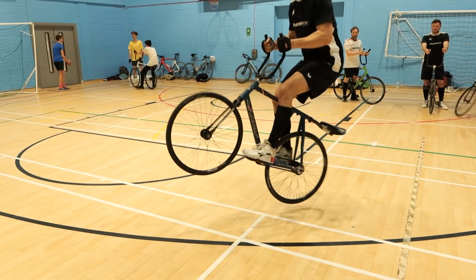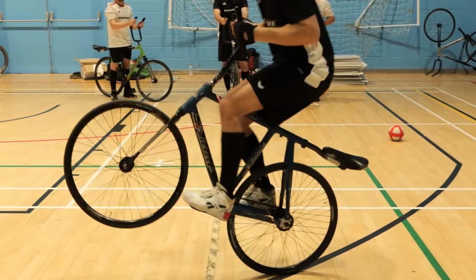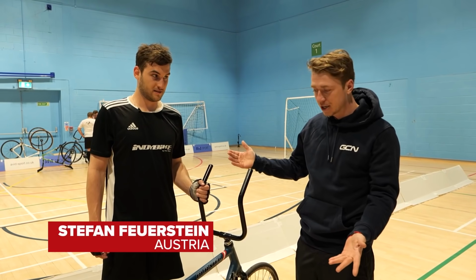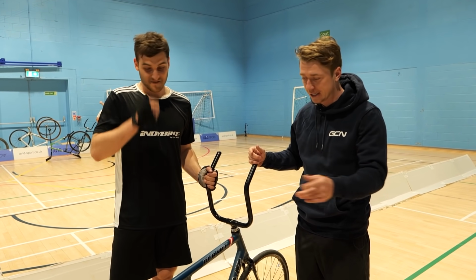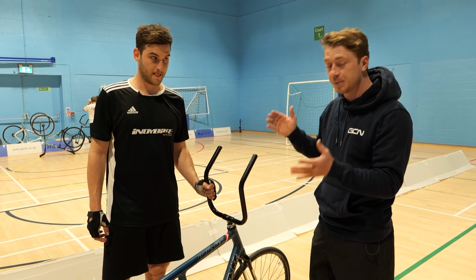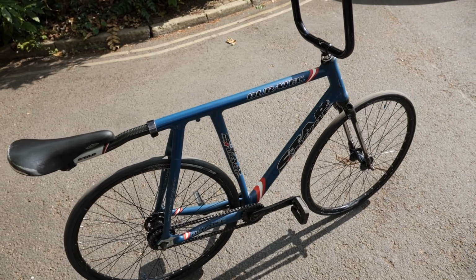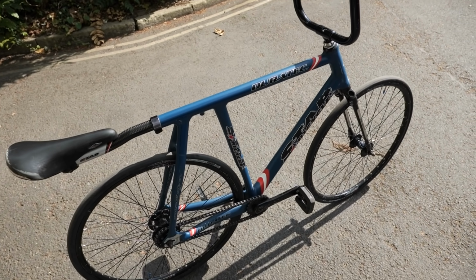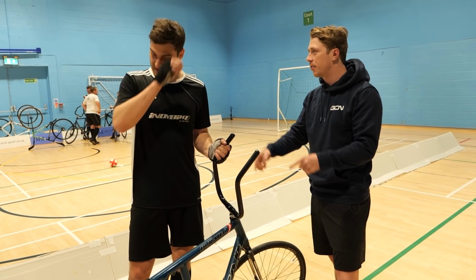I'm with Stefan, who's come over from Austria. He started cycleball when he was 5 years old. So this looks like a completely not ordinary bike to any of us cyclists out there, but this is a pure and simple cycleball specific bike. And I guess you're pretty used to riding one of these. Yeah, I'm used to it. So what are the first few steps for me to try and learn how to ride one?